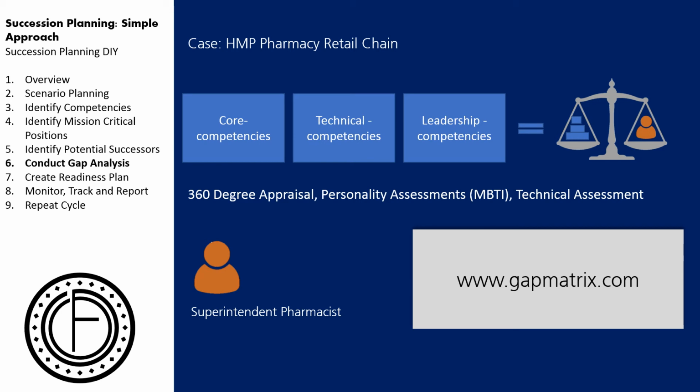Now, as far as the core competencies of HMP are concerned, the technical competencies required for that mission critical role, and the leadership competencies, to what degree does the superintendent pharmacist possess the competencies identified? To carry out this assessment, you have the 360-degree appraisal system. You have personality assessment, MBTI. You can also carry out technical assessments, different assessments, to be assured that you have a thorough understanding. You thoroughly spot the gap as far as this potential successor is concerned.